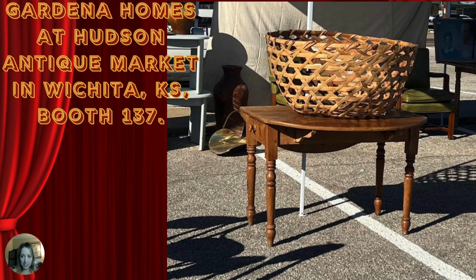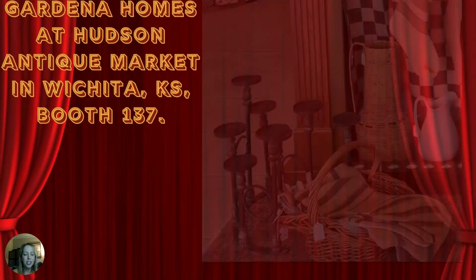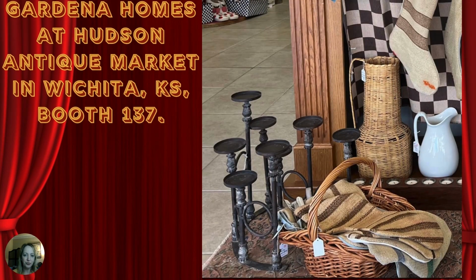This massive basket was part of a bulk purchase from an online estate sale auction. $2 for a lot of 10 baskets. Sold this one for $50 at an outdoor sale our market had. Gardena Homes at Hudson Antique Market in Wichita, Kansas, booth 137. Can you imagine 10 baskets for $2? That is the best thing about online estate sale auctions.